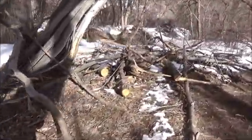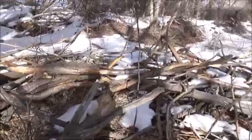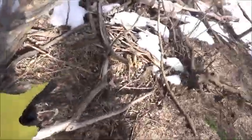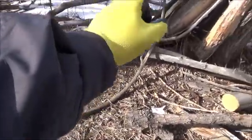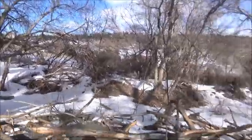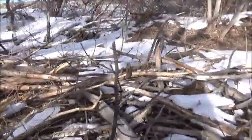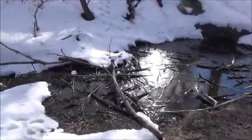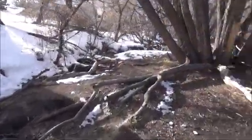I don't know if this was a debris pile for the cutting of stuff, and maybe that's where they took a lot of sticks out of here. So a lot of this looks cut, cut, cut. But then again, that's been placed up in here. I just don't know whatever it all means. Next to this little stream coming off the mountains up here. I'm not sure.